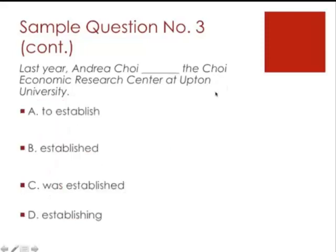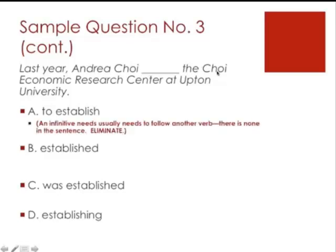Now, as we bring back in the verb choices, we can see that the word "establish" does seem to be, in this case, needing something where she is using the particular verb to do something. So as we bring back in the answer choices, let's try to expand a little bit on our thought process when it comes to elimination. So A, for example, an infinitive usually needs to follow another verb. Well, in this case, there is no other verb in the sentence. So I think we can go ahead and easily eliminate A because A needs another verb in the sentence.